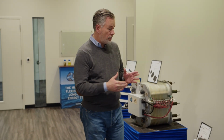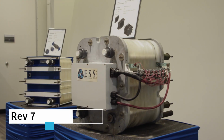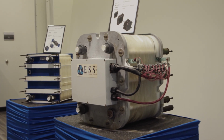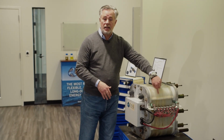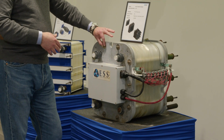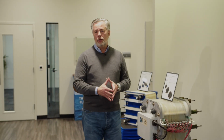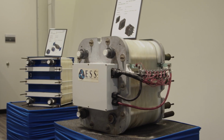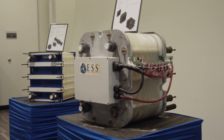So this original 2012 R&D unit gave birth to what is called the Rev7 battery stack. And as you'll see, this is a very manually built device. The layers of each battery cell, or part of the stack as we call it, were all very manually produced, hand-tied with bolts, hand-wired. But this proved that the unit could scale, in this case, up to 12 kilowatt hours per battery cell with sufficient performance to encourage the company to build a device that would go into field use.